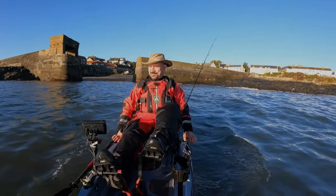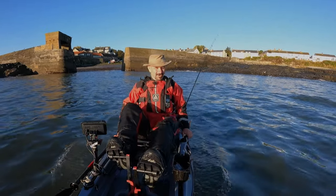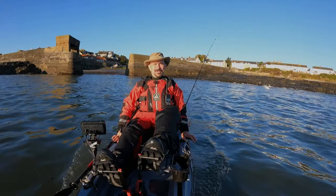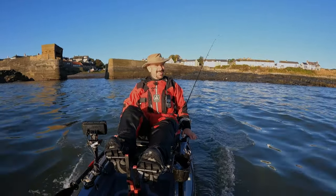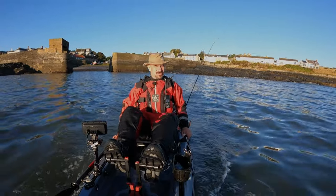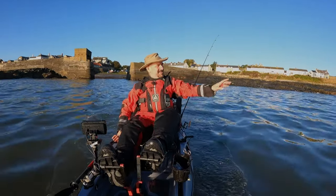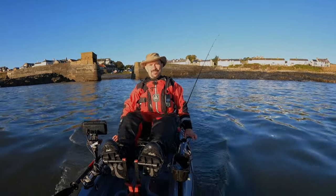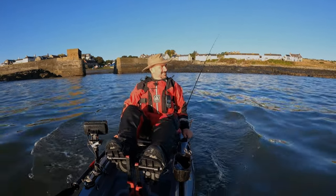It's a little bit choppy this morning, so it's been a little bit interesting getting out the harbour, but nothing too bad. It's a beautiful day. The water's a bit coloured this close in because we've just had a big southerly sea, but I'm going to just head on out to the first reef. The tide's still going out, so it's still going north. I'm going to let that take us up to the castle and stick the Fiiish Black Minnow on, see how we do. I'll catch you in a bit.